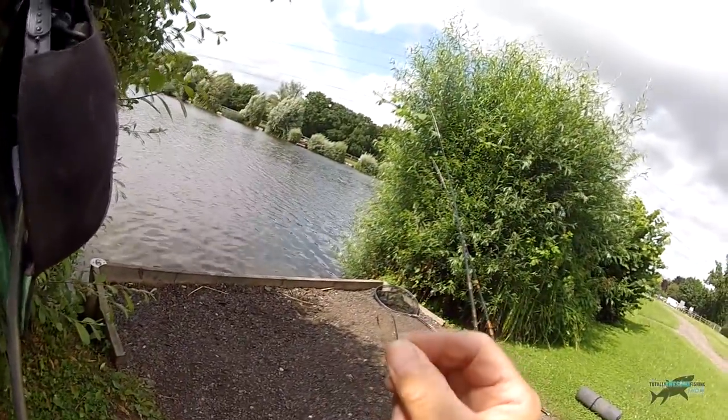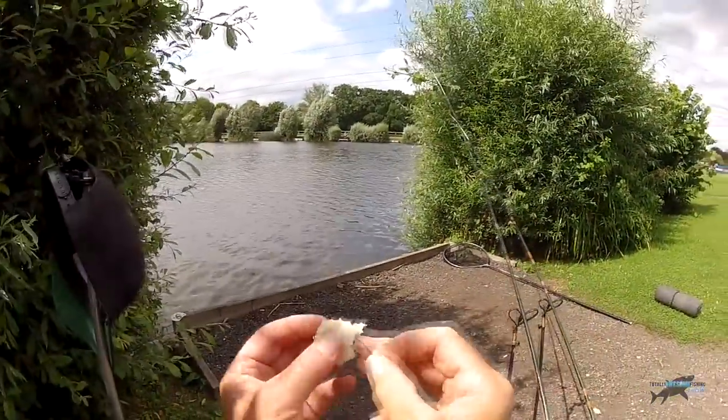I'm not going to mention the model because they don't give us any free ones or pay us to say anything nice about their hooks, but they are nice, so I like them. They will open out in a big fish.